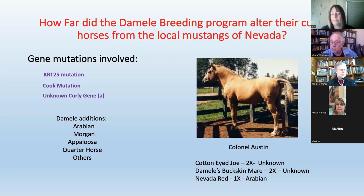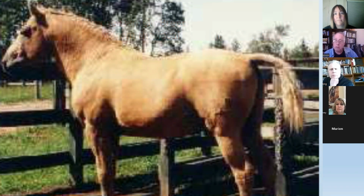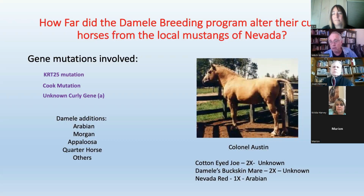And Colonel Austin had them in his pedigree twice, both of those. And then he also had Nevada Red, which was an Arabian. So when I look at Colonel Austin and I see this unusual tail morphology, can everybody see that? Where the top of the tail is kind of naked, and then you just have this puff at the end. That's characteristic of unknown curly gene A. That makes me very suspicious. Now, we may never know what he carried, but there's a possibility that he had that gene.